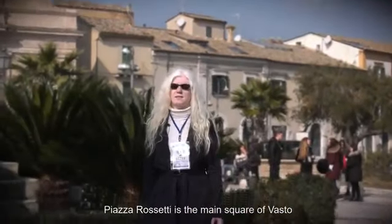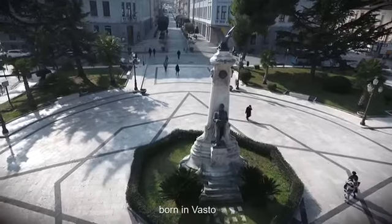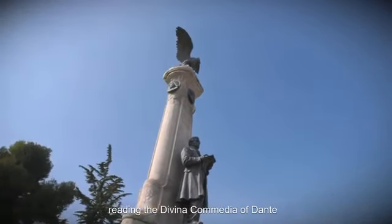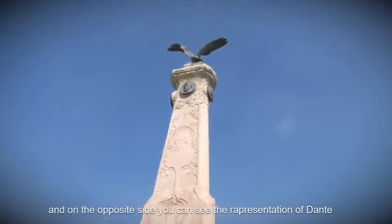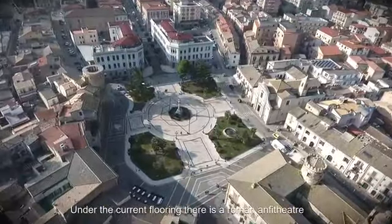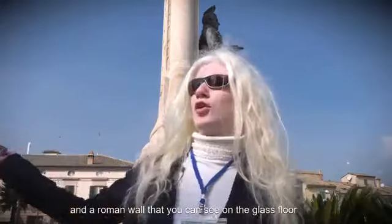Piazza Rossetti is the main square of Vasto, and it's dedicated to the patriot, poet and writer Gabriele Rossetti, who was born in Vasto. On this monument you can see the representation of Gabriele Rossetti reading the Divina Commedia of Dante, and on the opposite side you can see the representation of Dante. Under the current flooring there is a Roman amphitheater and a Roman wall that you can see on the glass floor.